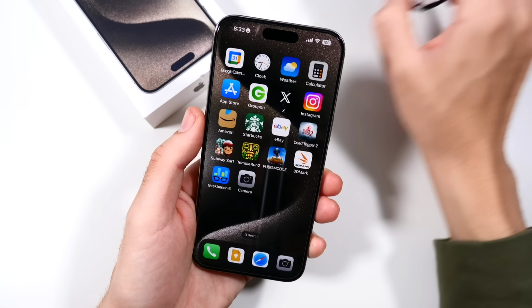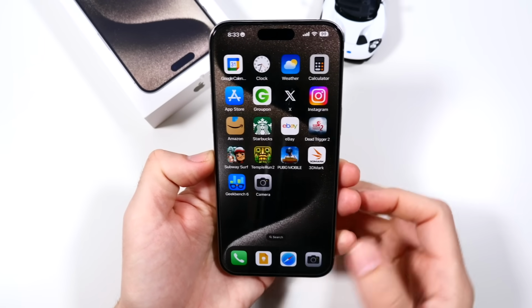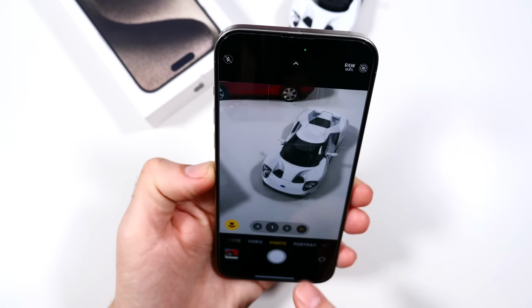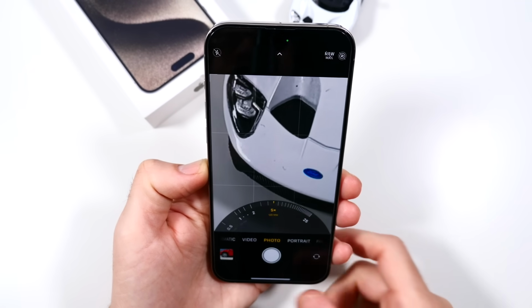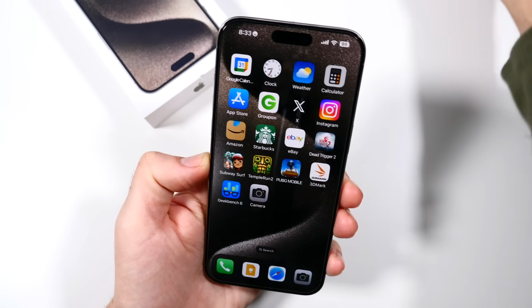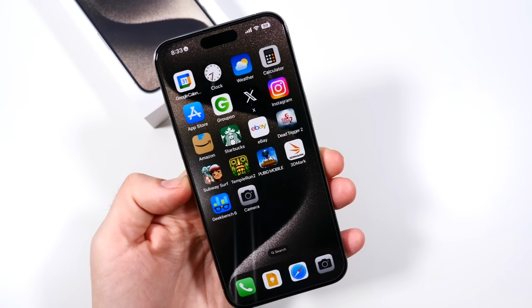So if you're looking for a really good zoom camera, but you've got to stick with iOS, go with this 15 Pro Max. You're going to be pretty darn happy. You can also go 25x digital, although I don't really like digital zoom because it gets much more noisy. It's still useful if you don't care about the quality of that actual photo.